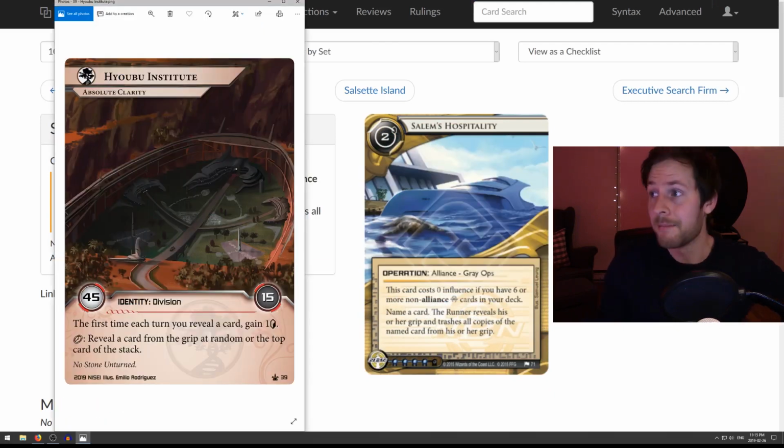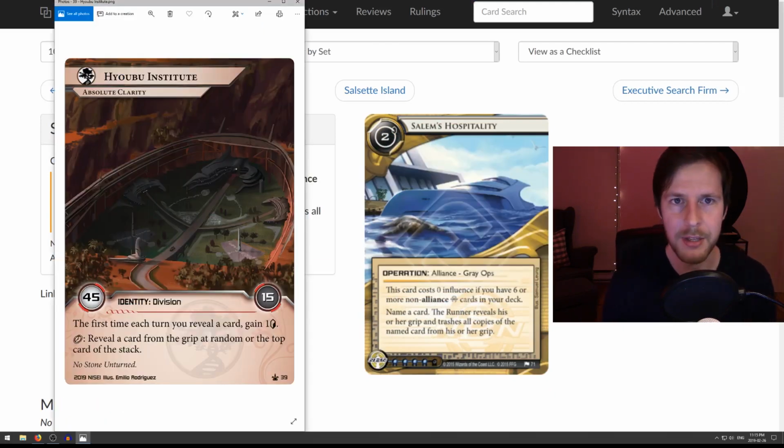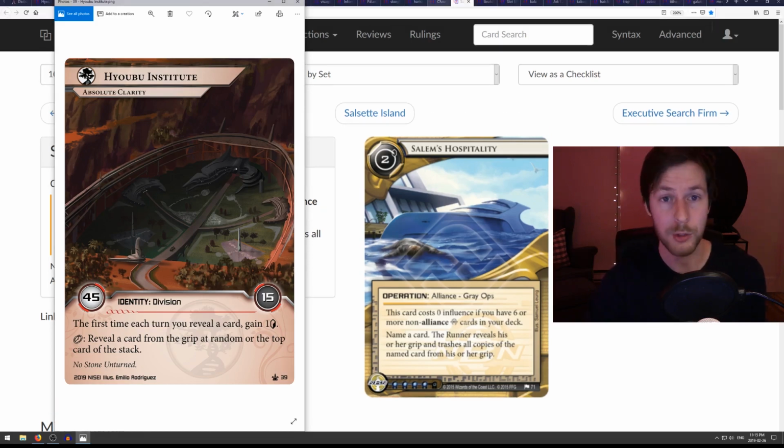An alliance card, maybe this costs you no influence if you play enough yellow stuff. Name a card. Now the runner reveals their grip, so you're not going to get a credit, unfortunately, but you trash all copies of that card. So click one, you go ahead and use your Hyoubu ability. You see that in their hand is the breaker that they really wanted. Click two, Salem's, you've trashed it.